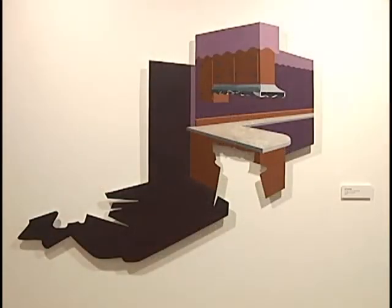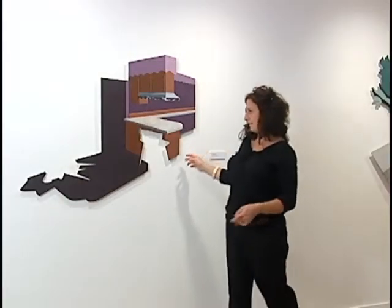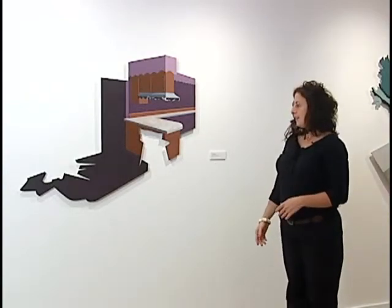So these paintings, most of the paintings that are here in the gallery, are on a shaped panel. The edge of the image defines the edge of the painting. So here it is hanging on a white wall, and you can see that I make use of the negative space. I work a lot with representational imagery.